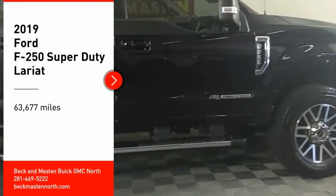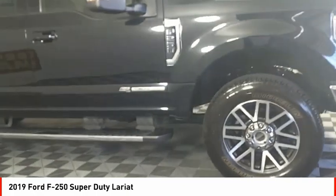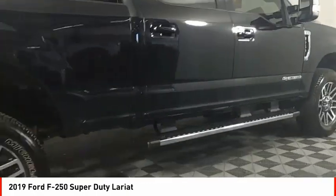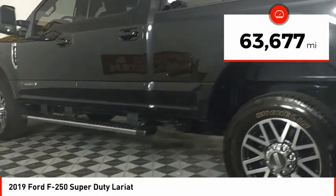Make a great choice today with the 2019 F-250 Super Duty. Head-to-head fuel efficiency, head-to-head towing, head-to-head torque. Ford F-250 Super Duty. This vehicle has less than 65,000 miles.